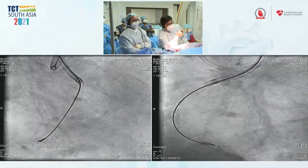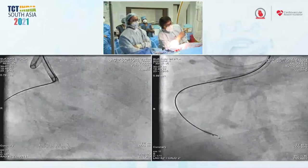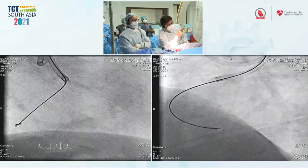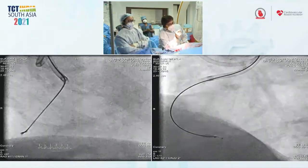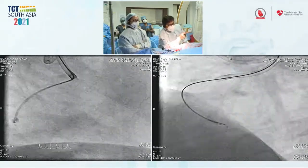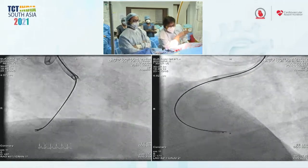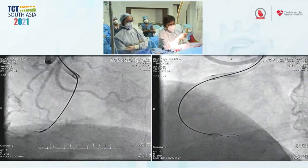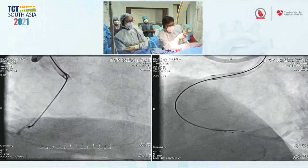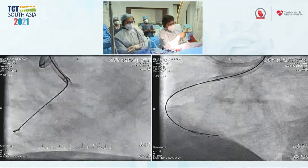Now you see in biplane, as the wire is being pushed, it is heading towards the left side on the REO screen. Once I see it heading towards the left side, I know it's going in the right direction. And I will move it forward, but this is a Stingray wire which several times you get in fine, but then you pierce later subintimal because the wire is not as flexible. So this is the maximum it went, and at that stage I pulled this wire back.